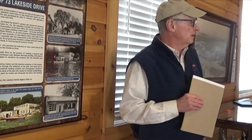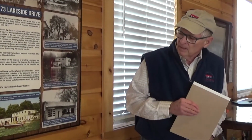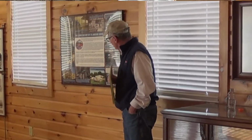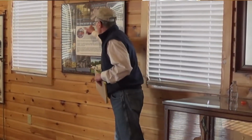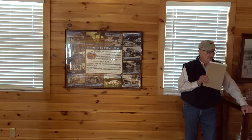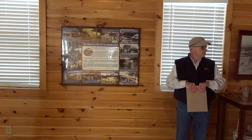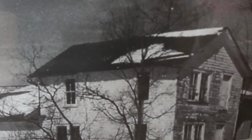A group of volunteers that are very interested in boating on Chautauqua Lake and Chautauqua Lake history came up with the idea of having a boat museum, and a boat history and lake history museum. And wouldn't it be great if it was located in this boutique, iconic location of this building at 73 Lakeside Drive that has all this history and all this Lawson family history associated with it. And lo and behold, Dave Lawson said, I like the idea, let's go for it. So he donated the property looking like this in 2010.